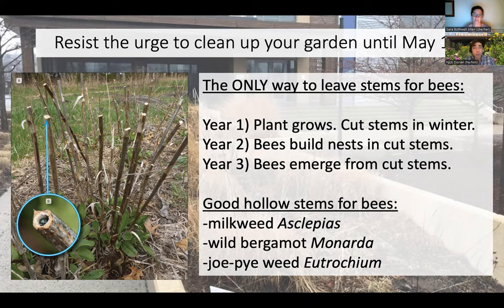Those stems stand for a year, and the bees are going to build nests in those hollow stems. They may build nests, but they also may just hang out during a rainstorm. I've seen male bees just sitting inside nests, which is also shelter, also habitat, and also a really great way of attracting bees to your yard. Those nests now have to spend a full year standing until they emerge the following summer. So year one, the plant grew, there were no bees inside the nest. Year two, the cut stems have active nests. And then year three, the bees emerge from those cut stems.